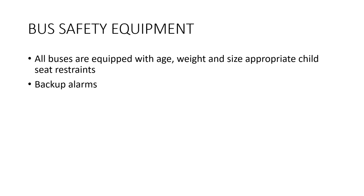All buses are equipped with age, weight, and size appropriate child seat restraints. The children don't just go in and sit on the bench seat that comes from the factory. We install some alternate seating there, sort of like a booster seat, strapped into the bench seat. We put the child in there, adjust the straps and harnesses, and buckle the child in, and they fit pretty snug in there. They're not going anywhere if they're used correctly.